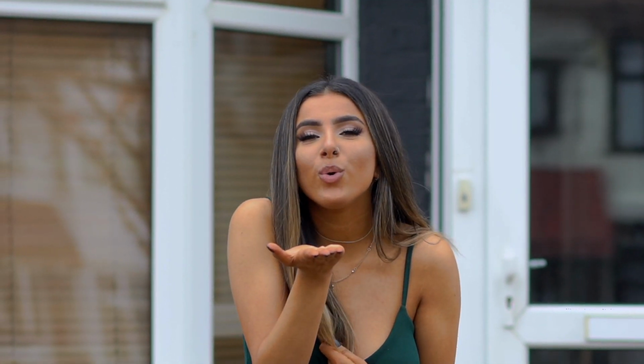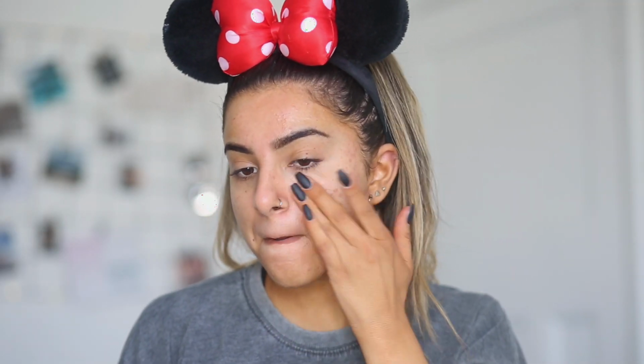Okay, so I'm going to be going through this get ready with me quite quickly, just because I didn't want it to be too long, and also because it is a look that isn't super intricate, and I was getting ready of course for a wedding, so I wanted to be super glowy.